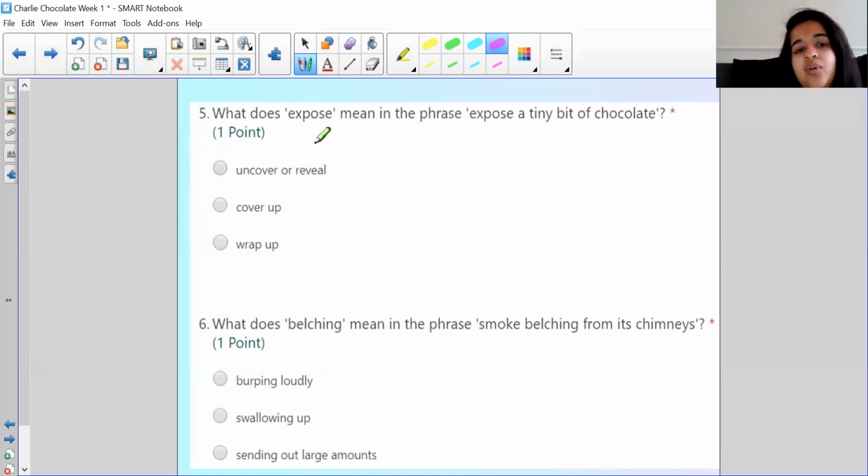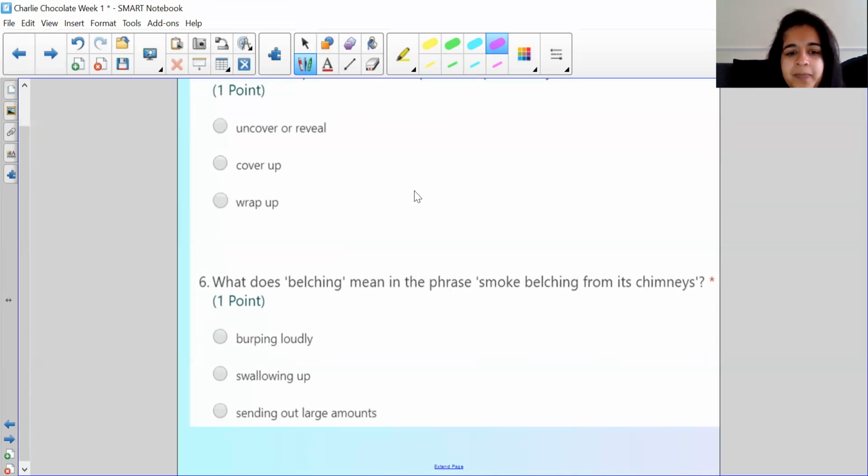Number 5, what does expose mean in the phrase, expose a tiny bit of chocolate? Did he uncover or reveal that chocolate? Did he cover up the chocolate? Did he wrap it up? What does expose mean? He exposed a tiny bit of chocolate.